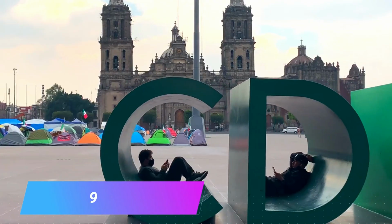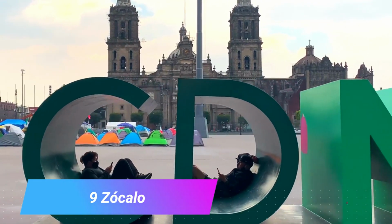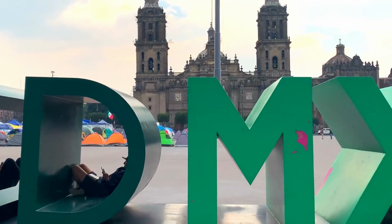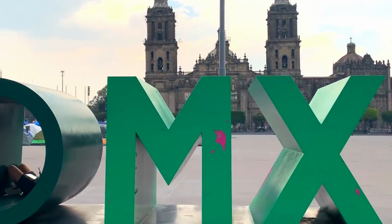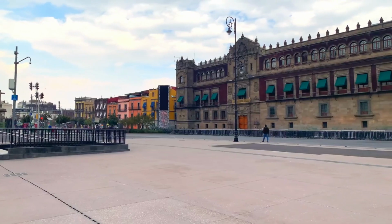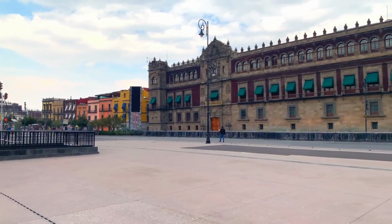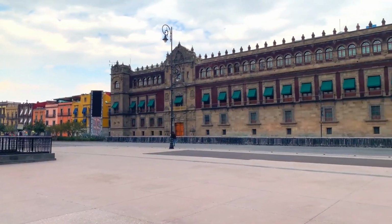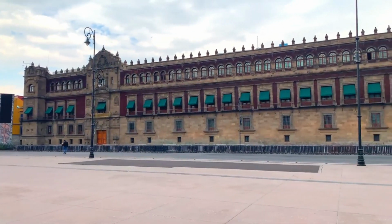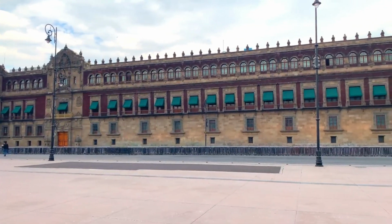Number 9. Zócalo, Plaza de la Constitución. Once Tenochtitlan's ceremonial center, Zócalo is Mexico City's main square. The magnitude of this space is hard to put into words, and it's the second largest city plaza in the world after Red Square in Moscow. To the north is the Cathedral of Mexico City, and on the eastern frontage is the National Palace, both of which we'll talk about shortly.